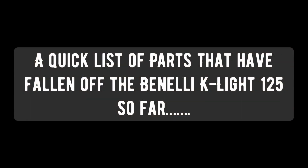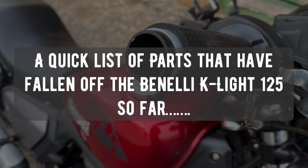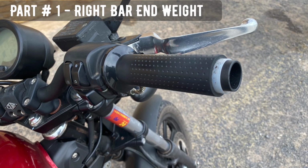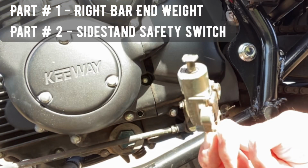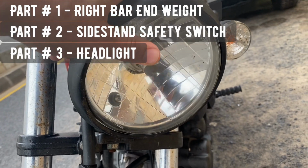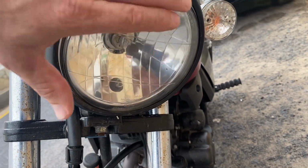A quick list of parts that have fallen off the Benelli K-Light 125 so far. Part number 1, right side bar end weight, fell off on the ride home from day 1. Part number 2, the side stand safety switch. And part number 3, the headlight, which broke loose during the Casa winter trip and leads to our next how-to video.